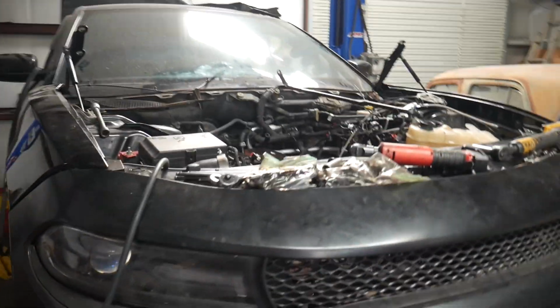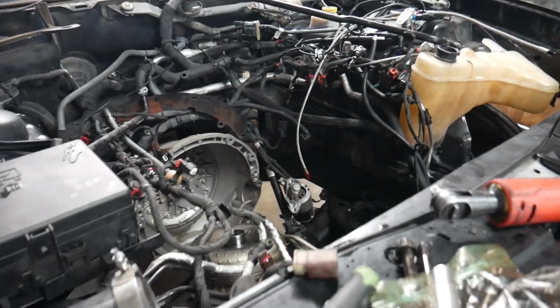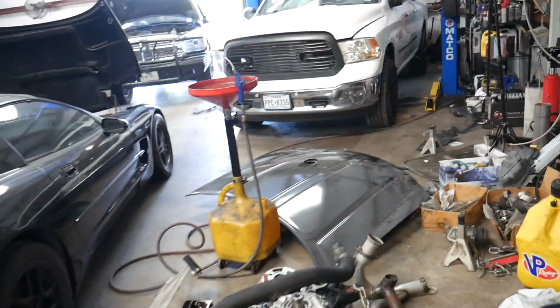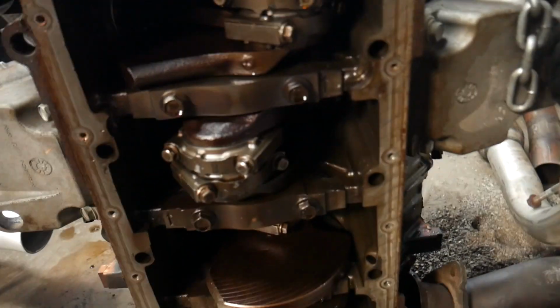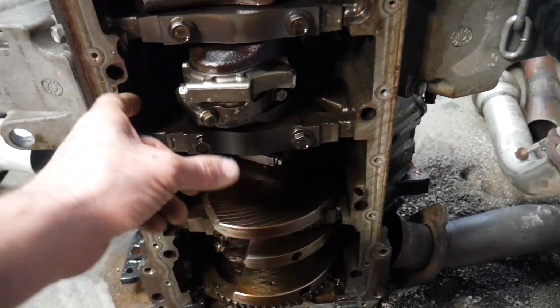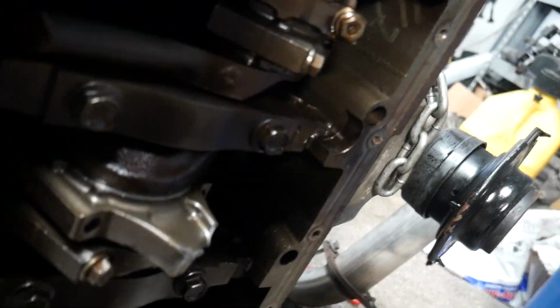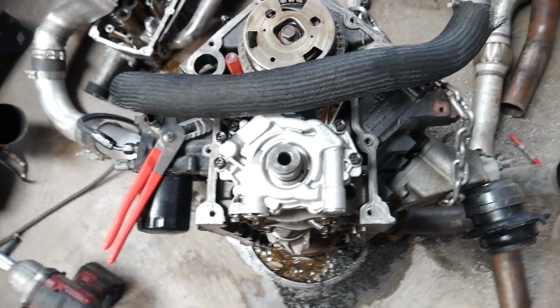I have finally taken the engine out of this single turbo Dodge Charger, and this is what I found. Free spinning with a little hole in the block. So see how that goes.